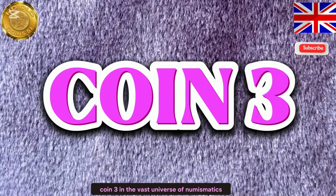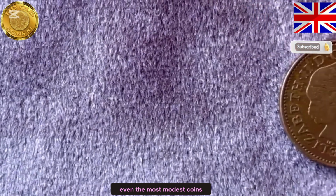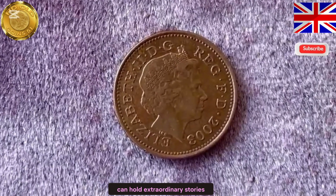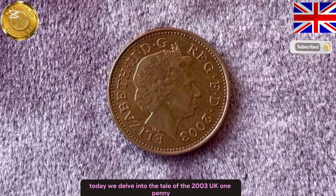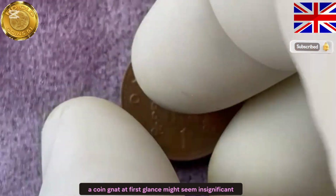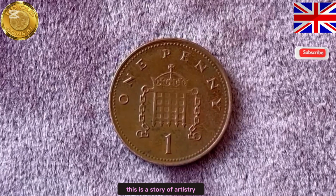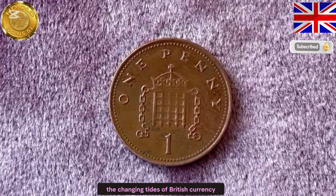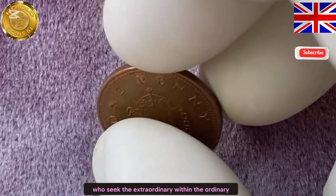Coin 3. In the vast universe of numismatics, even the most modest coins can hold extraordinary stories. Today, we delve into the tale of the 2003 UK 1 penny, a coin that, at first glance, might seem insignificant but is rich with history, craftsmanship, and intrigue. This is a story of artistry, the changing tides of British currency, and the passionate collectors who seek the extraordinary within the ordinary.